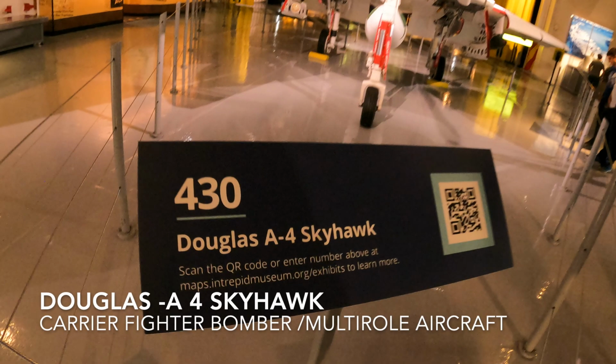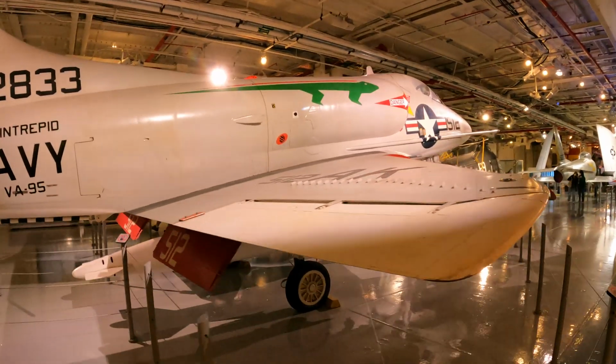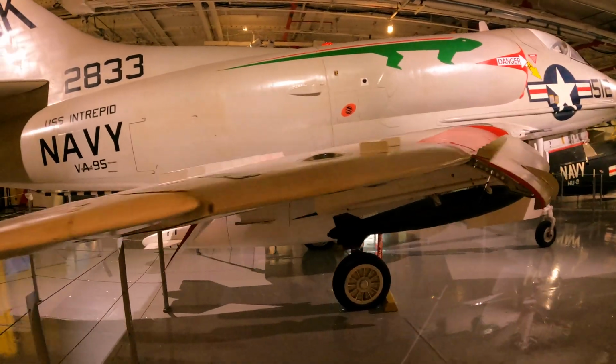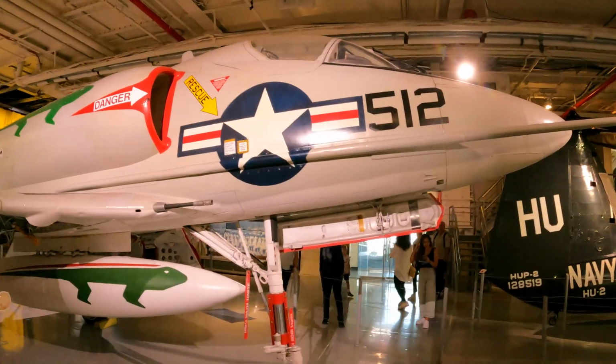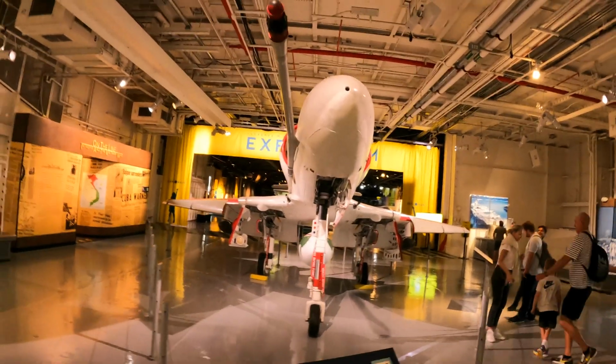The Douglas A-4 Skyhawk was a naval multi-role aircraft that functions both as a bomber and as a fighter aircraft. It can carry lots of bombs, and it can also dogfight as well.